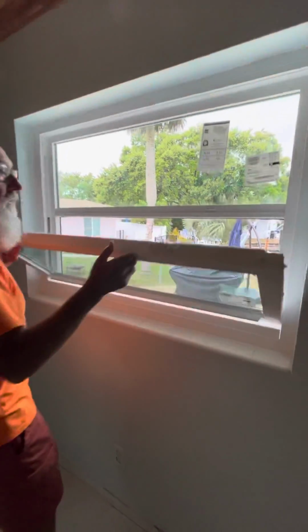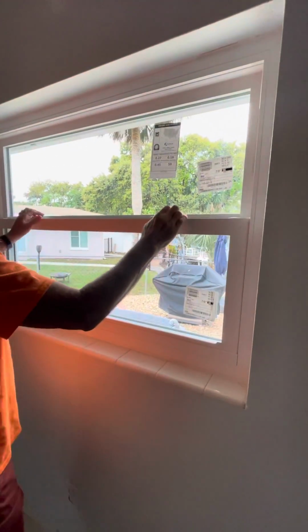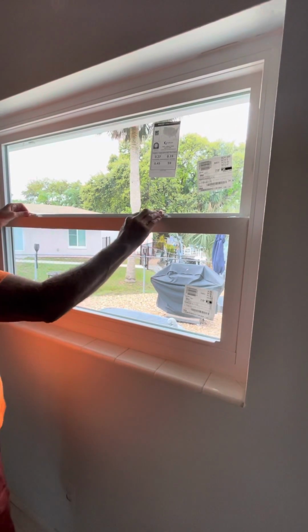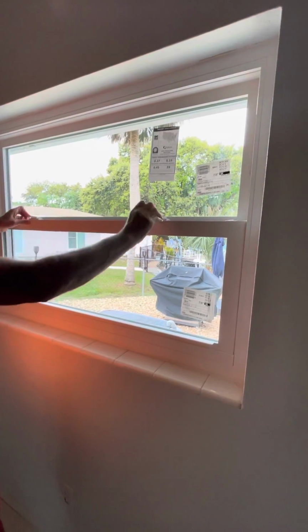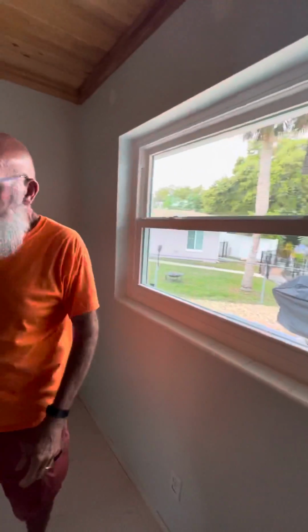That's why we wanted sliders, one slider in each room. And that master bedroom doesn't have any sliders. One slider did not come. Right. Okay.